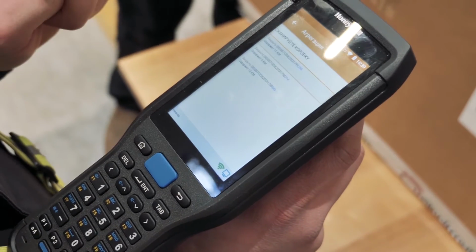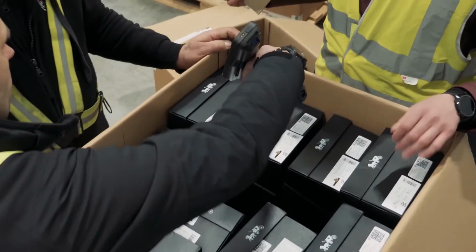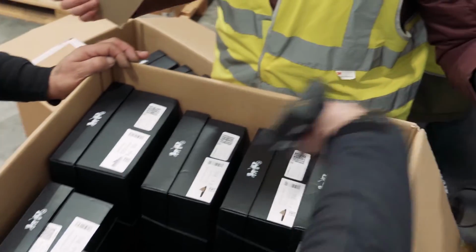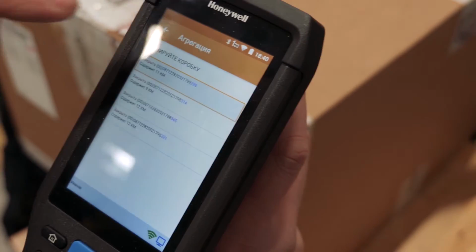When we are done with this package, we open the package, start aggregation, scan each unit, close the package, and can click Complete Aggregation and already have a completed file.